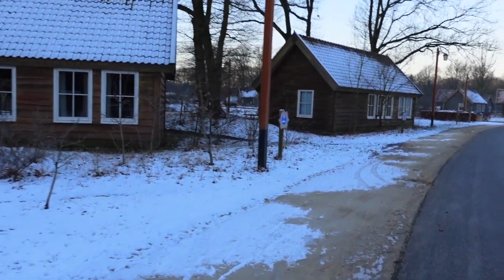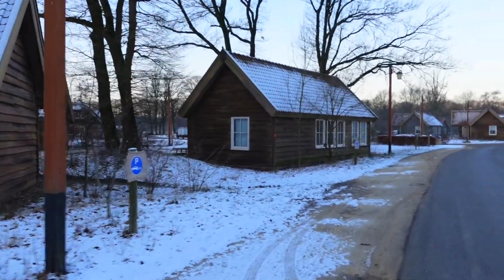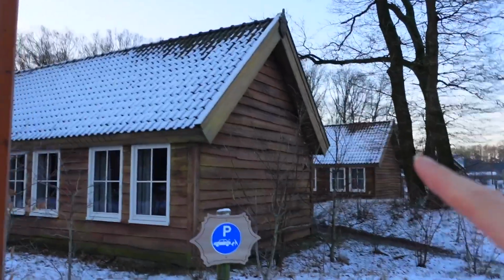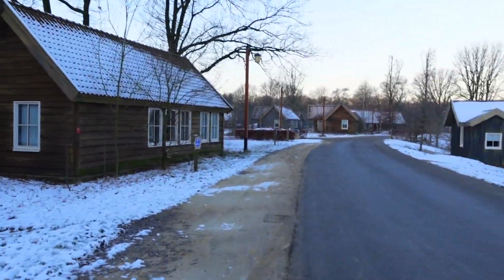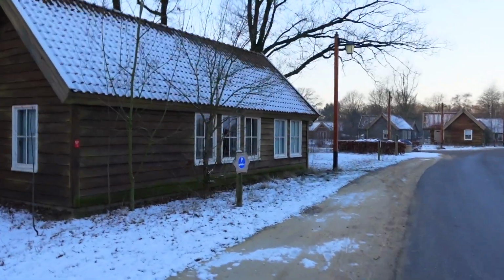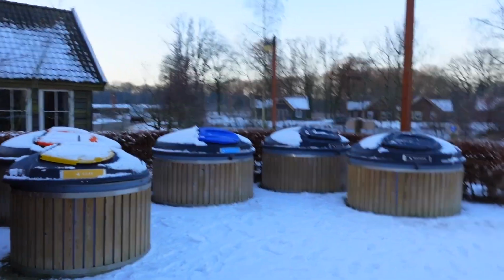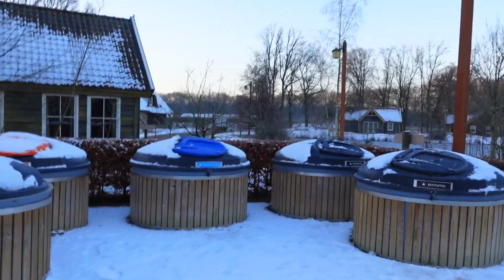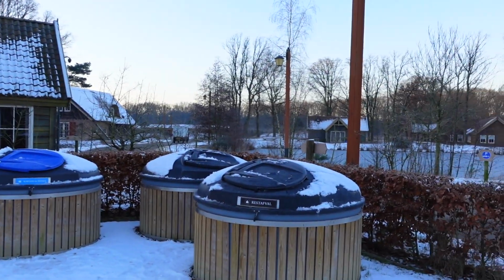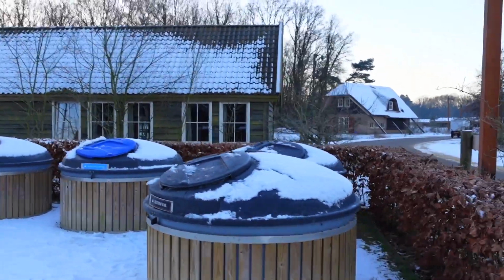You'll notice here on the side of the road, they have a few parking spots. So you are able to drive your car in, you can unload, and then you can drive your car back to the car park, which is handy if you're bringing a lot of bags. So they also have a space here for all your rubbish. So they have lots of different bins. So you've got glass, you've got cardboard, food, plastic, and general rubbish. So that is all there contained for you.